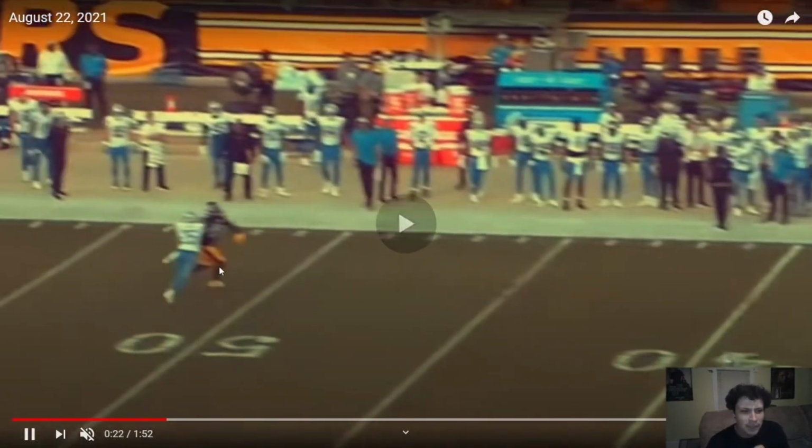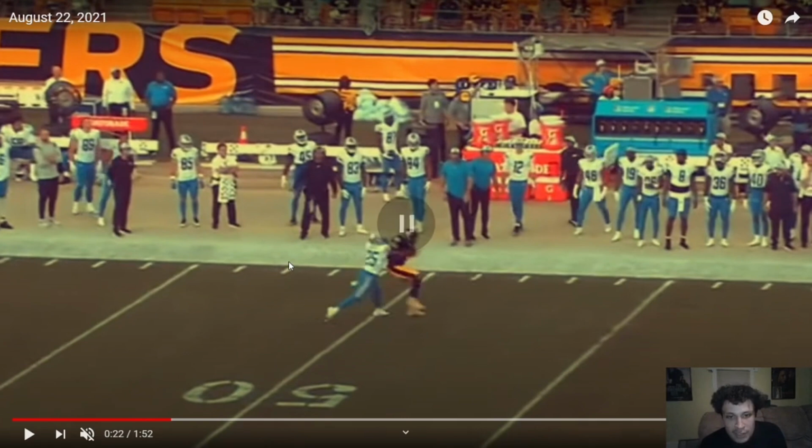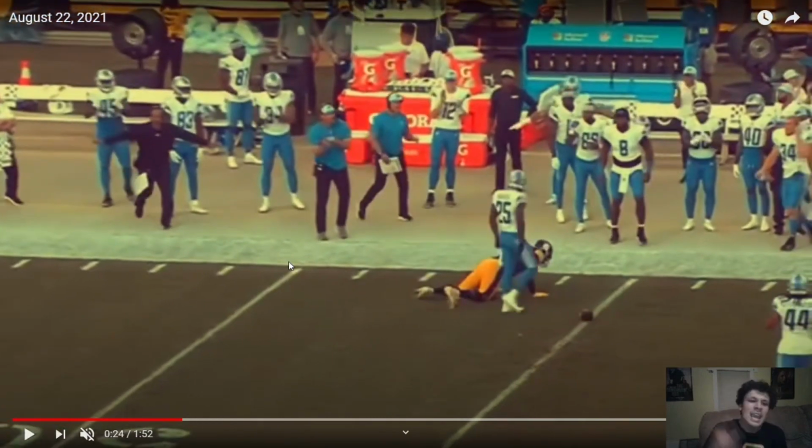And here we go. Here's the deep pass. Look at this coverage by Will Harris. Now, I know it's a tight end. He's not the fastest guy. But because of the force out of the pocket, forcing him to throw and run, he couldn't high point it or anything like that. And Will Harris, I mean, this is just tremendous coverage. Hand playing through the tight end, Eric Ebron, making a play, and that is huge.